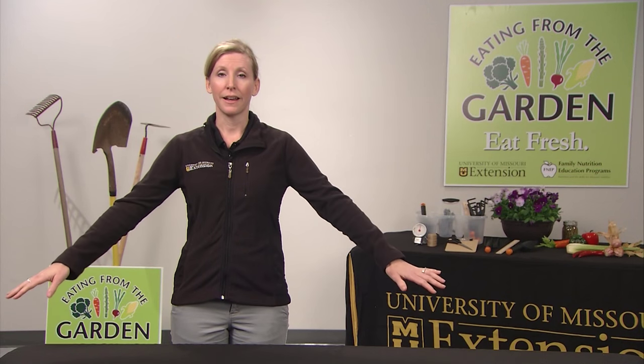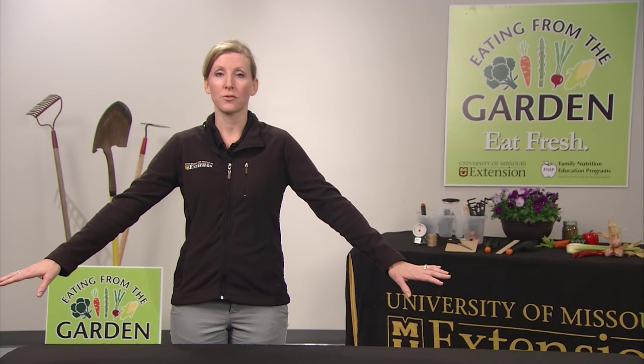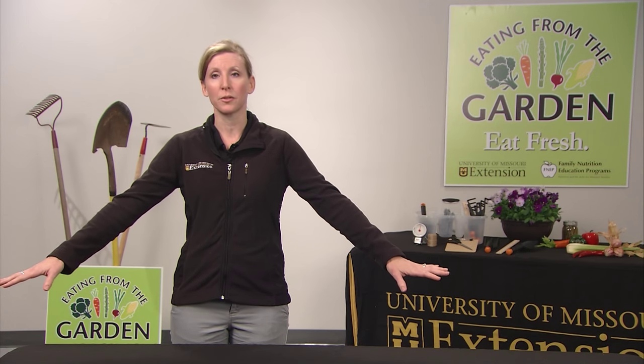We need water, and plants need water to grow. They pull it in from the soil through their roots. I like to stretch my arms out and have the kids stretch their arms out and see if they can absorb some vitamin D. Then let's talk about the air. Plants need carbon dioxide from the air, and they release oxygen for us to breathe during photosynthesis.